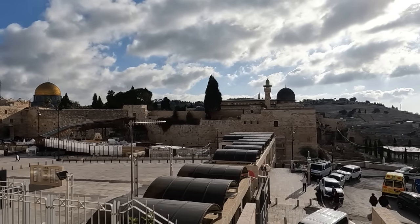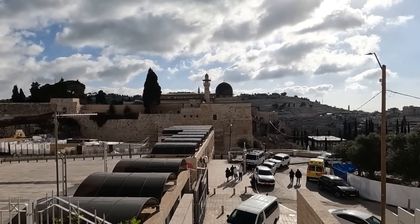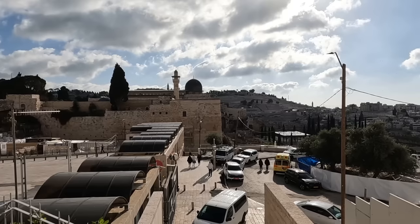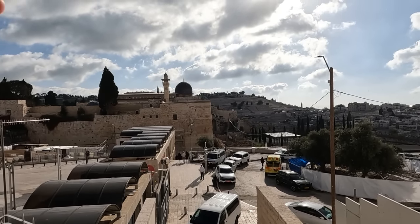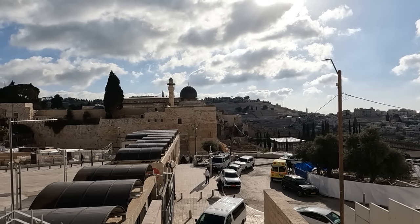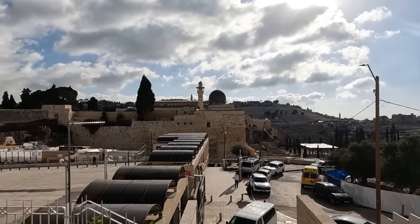So over here you see the Mount of Olives, the Al-Aqsa Mosque, and the Davidson Center Archaeological Park is beneath, where you find the street from the first century. So we'll go closer.